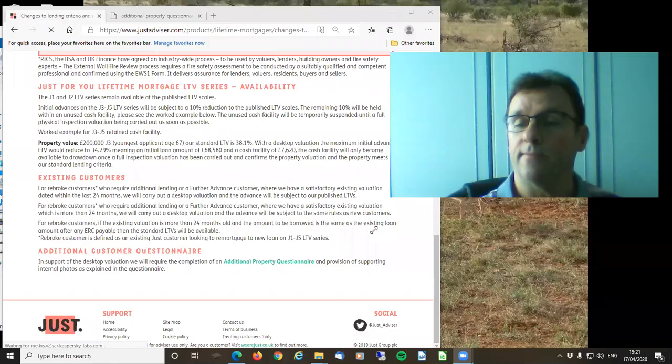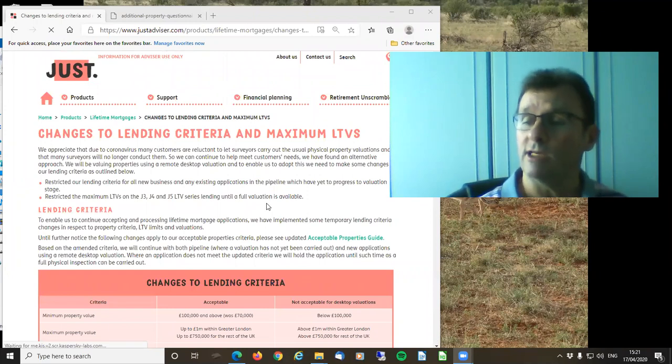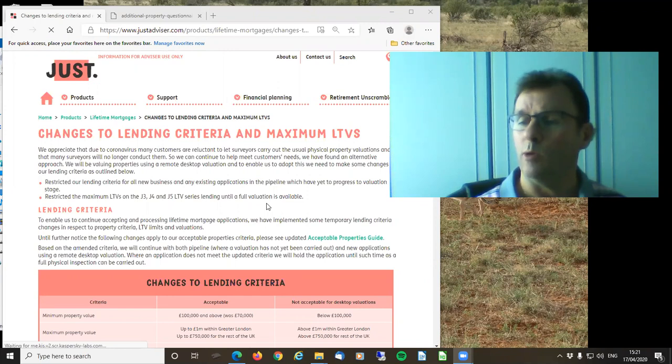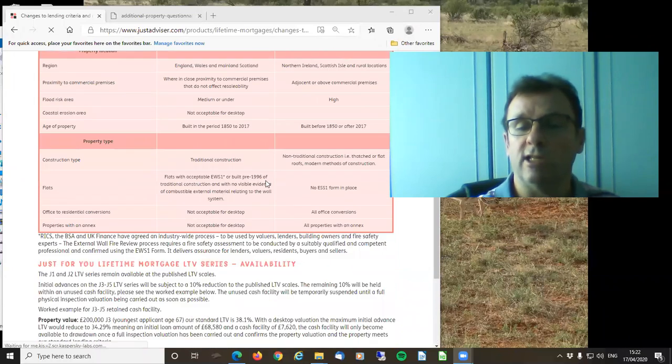Now, first things first, I'm going to share a screen with you. Here we go. The screen you'll see there is from Just's website. It tells you the changes to lending criteria and max LTVs. They have changed their lending criteria slightly. They won't allow certain properties now to have desktop valuations: properties over a certain value, properties of a certain build type. So read the criteria carefully, but assuming that you meet their criteria, you can then proceed with an application. Then they'll just do a desktop valuation, straight to offer, away you go. So in many ways, you could speed up the process for many applications. That's good news, but obviously there are criteria to fit. So read through their changes to lending criteria particularly.